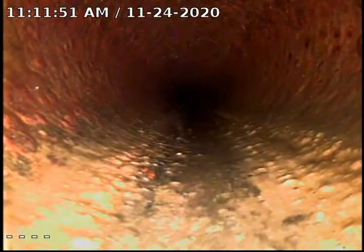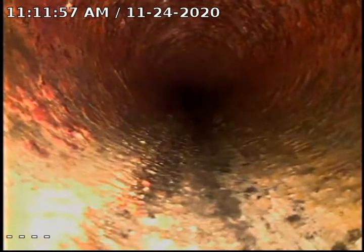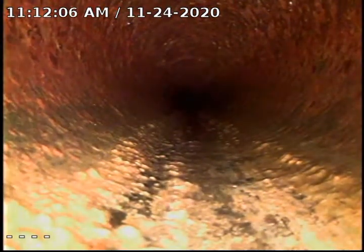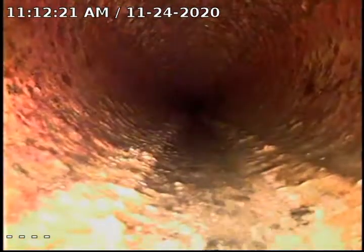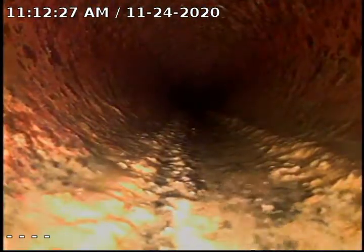Okay, as you can see, we're pulling back. We're unable to locate due to the size of the facility. We don't have a 100% idea of the direction. There is no prints or anything that are available, so we are going to go ahead at this time. We're going to pull the camera back to possibly the connection to PVC. See if we can locate that by the bathroom group and identify the certain Ys in the line. It doesn't appear that there's problems or issues this far down the line. The line has seemed to have been clear all the way through.